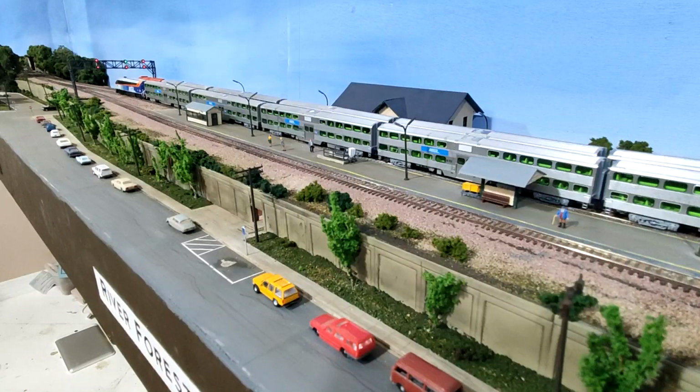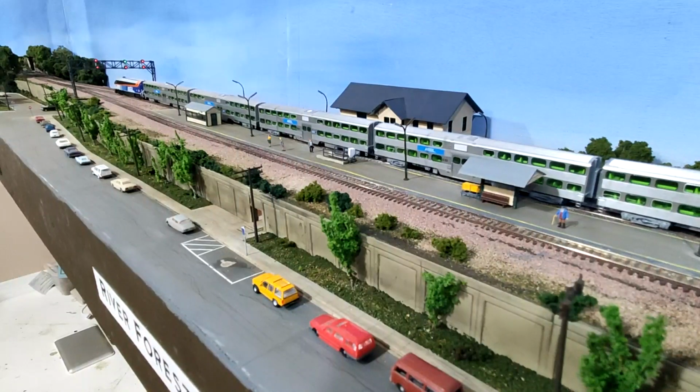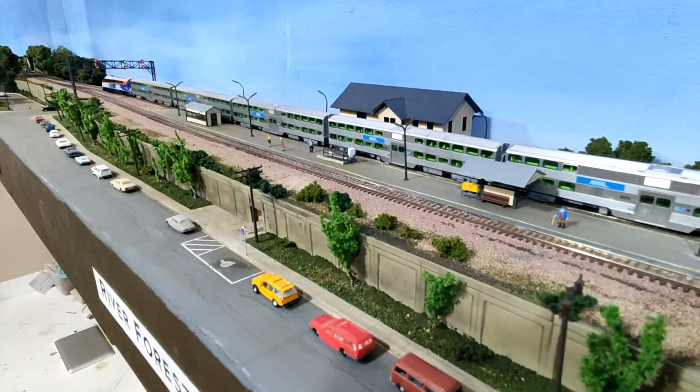And now the original eastbound Metra train is taking off. I'm not sure how long the Metra trains actually stop at a station. Some of you viewers out there who are Metra riders, it'd be helpful if you could let me know how many minutes would be an average stop at a station. But we do have both of them now departing River Forest.